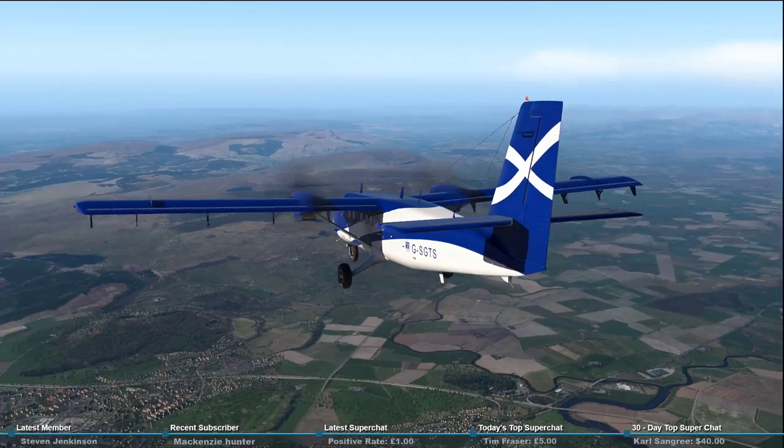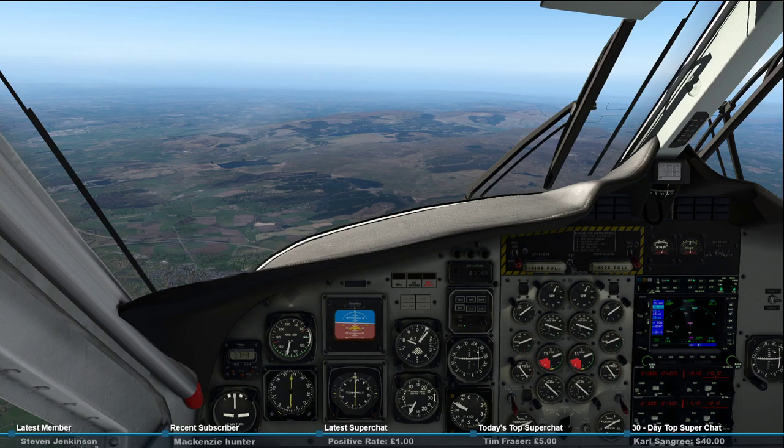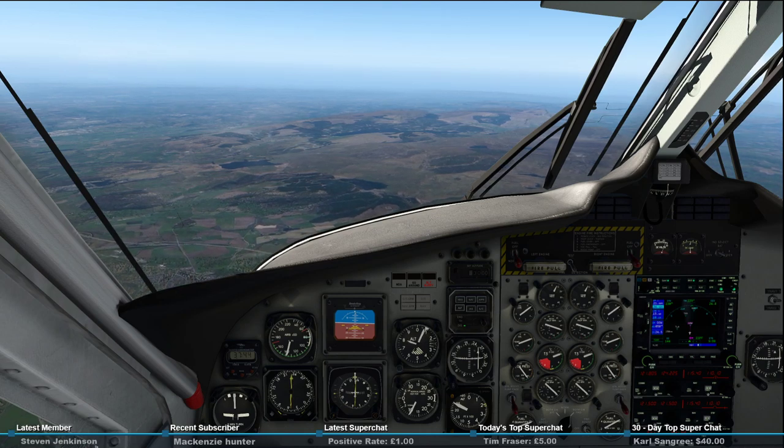I hope this Barra scenery is installed properly as well. I was having issues with it earlier. Once I installed it, it didn't seem to work, so I landed in the sea after I landed on the beach, which is quite interesting.